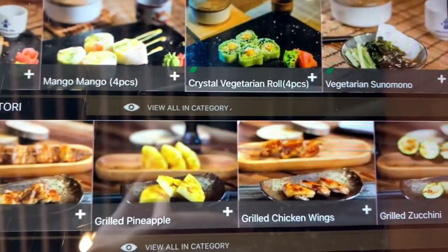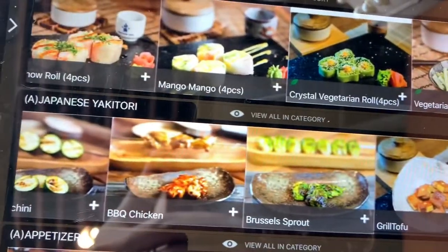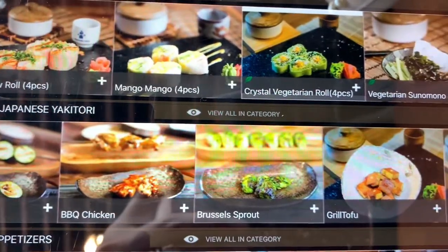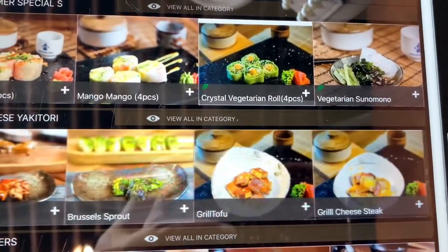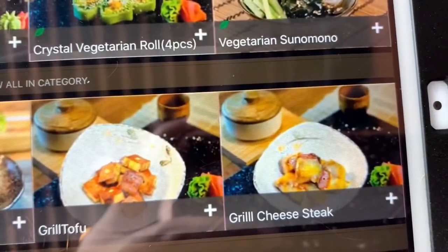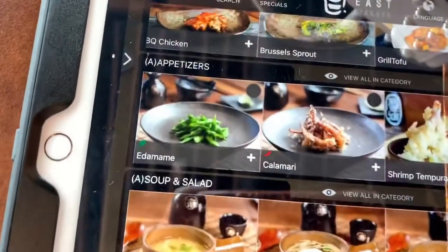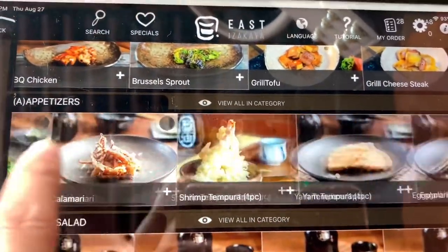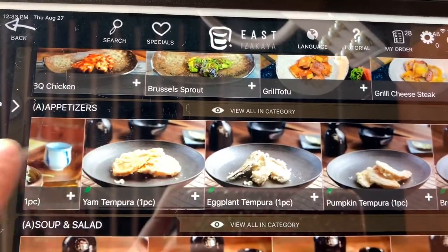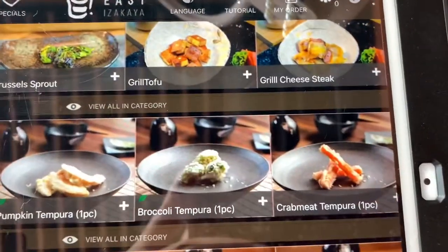Pork belly, grilled pineapple, grilled chicken wings, grilled zucchini, Brussels sprouts, grilled tofu, and grilled cheese steak. For appetizers, they have edamame, calamari, shrimp tempura, yam tempura, eggplant, pumpkin tempura, broccoli, crab meat tempura.